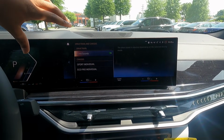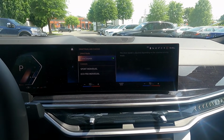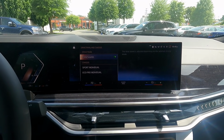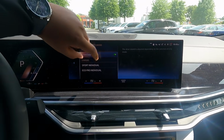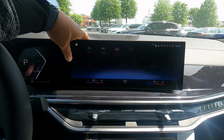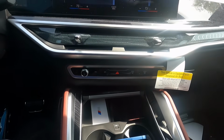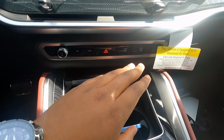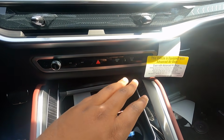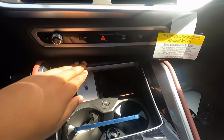Looking over here at your drivetrain stuff right here, you can also have the enhanced iconic sound, so you can have the enhanced sound when you are driving, give a little bit more of a sportier vibe. And then you can configure your sport, individual, as well as your Eco Pro modes, which I will show you guys in a second once we hit the drive modes. Looking further down below, you do have a volume control right there with track forward and back, hazard button, as well as your window defrost. I do like that you do have shortcut preset buttons, so you're not too dependent on the infotainment display.